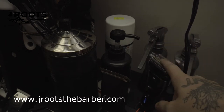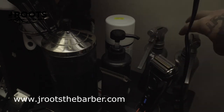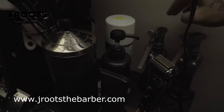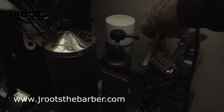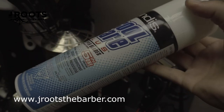Gotta clean it out after, put it under the sink, or even dip it on your barberside and turn it on and filter it out. Got some normal, you know, spray bottles, water, aftershave, Cool Care. You gotta spray down all your tools after.